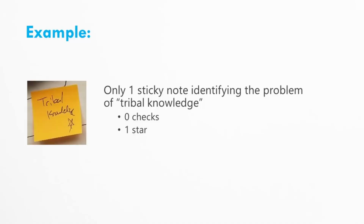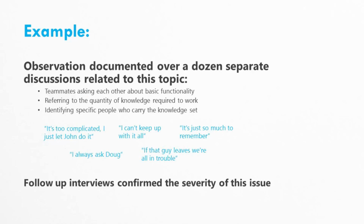At a time when this was really useful, we had one sticky note appear that said tribal knowledge, and as you can see, it received 0 checks and 1 star. However, our observer documented over 12 different discussions on this specific topic. It's too much to remember. I always ask Doug. We can't keep up with it all. It's too complicated. I just let John do it. And the worst is if that guy leaves, we're all in trouble.